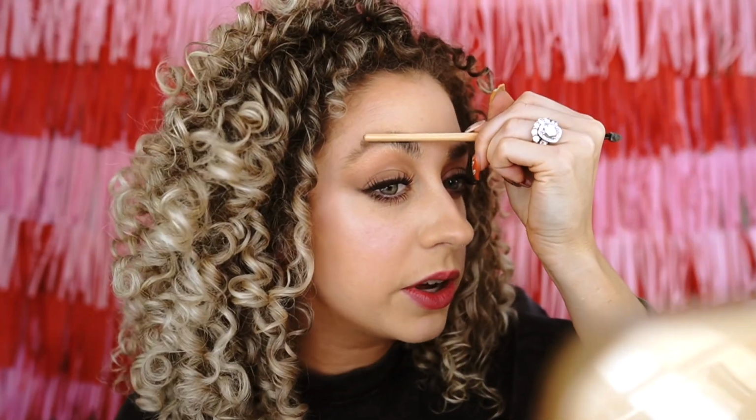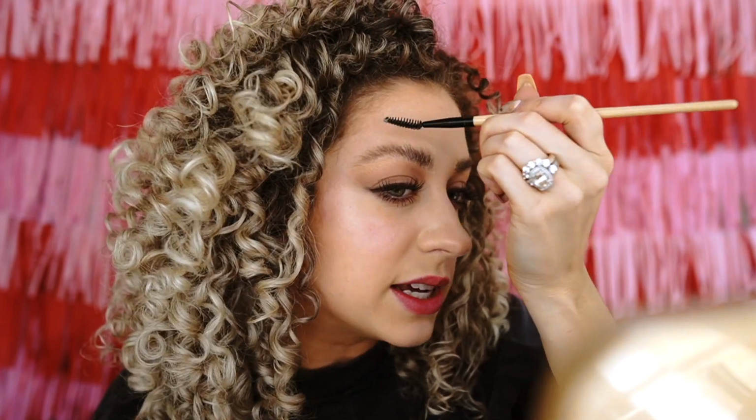I feel like that did a pretty good job. So let's laminate that. And then we're just gonna finesse a little bit. I don't know why, but I feel like this brow is more ornery. Do you have one brow that's just a little bit more finicky? Because that's this brow for me. The other one never misbehaves. This one's kind of a brat. I feel like that's better.